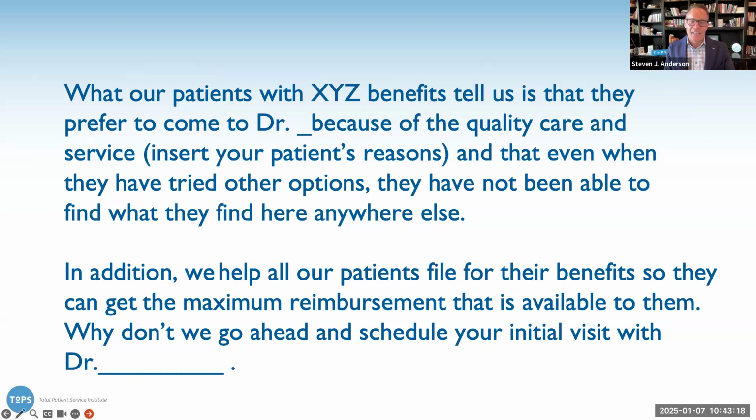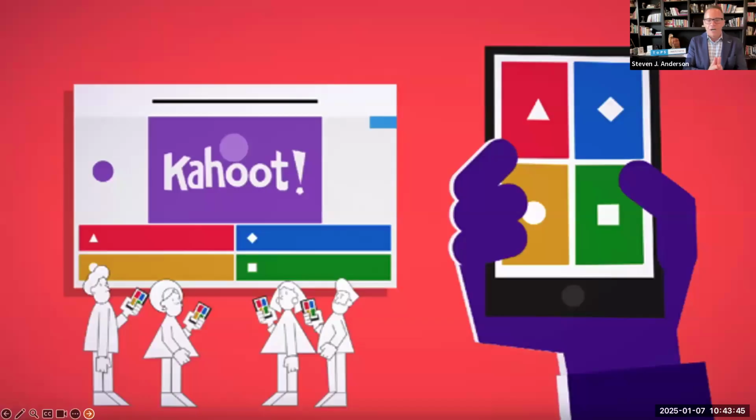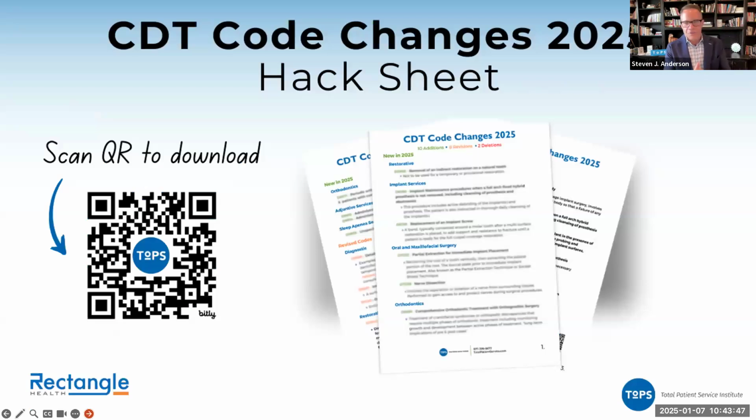So that won't always work, but it'll never work if you don't do it. So the key here would be to train the entire team on how to respond to patients that have benefits that you may not be in network with, if that applies to you, so that you can maximize the opportunity. You don't have to be in network for them to choose your practice. And that's a common misperception that patients make. Okay, we have a benefit for you. Let's go to the next slide.